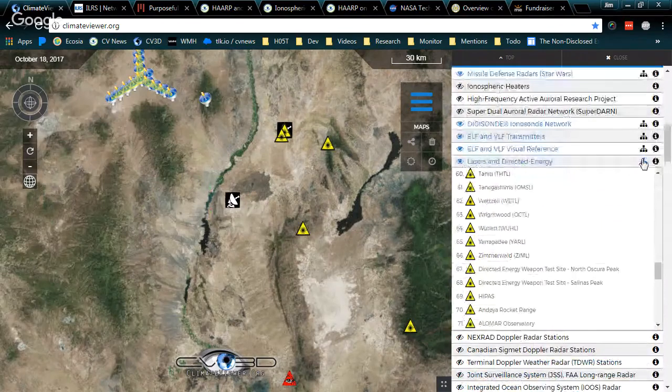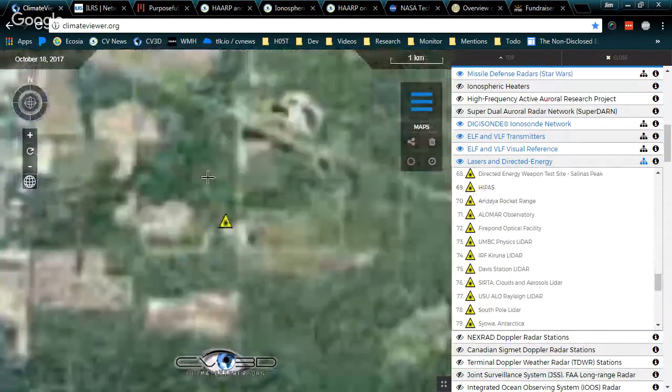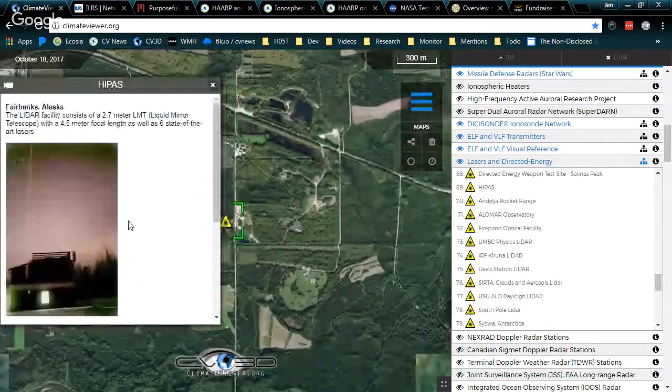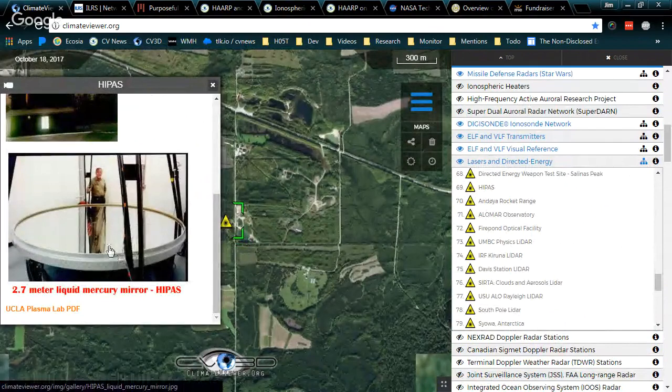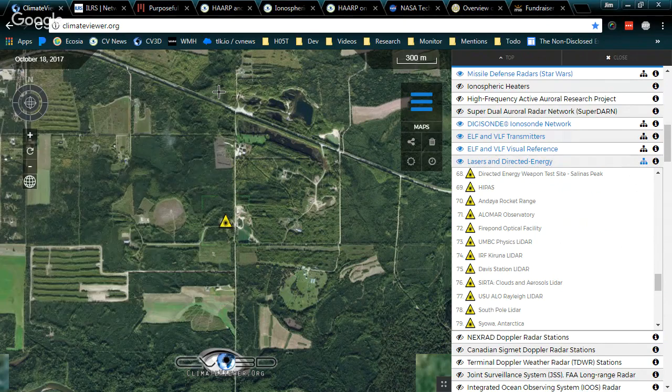So down here, there's a bunch of lasers in here. Obviously, the laser at High Pass I was telling you guys about earlier, that's got the liquid mercury mirror, which is so cool. Look at that. That is a 2.7 meter liquid mercury mirror. It's actually a table filled with liquid mercury that they use to reflect that red sodium laser. Or no, LiDAR. That's a LiDAR there. Fairbanks, Alaska, High Pass laser beams.